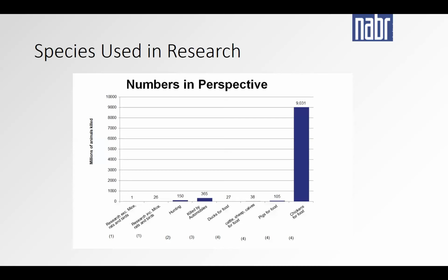So this graph shows the same numbers with additional uses of animals, such as pigs for food, animals that are killed by vehicles on the highways, even animals killed by hunting. So yes, we use a lot of animals for research, but that number is actually quite small when compared to the use of other animals. We really love our chicken in the United States.